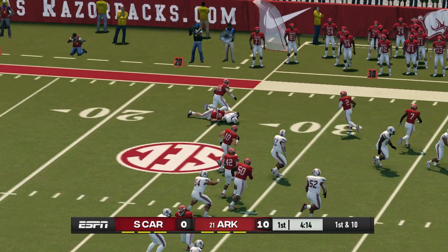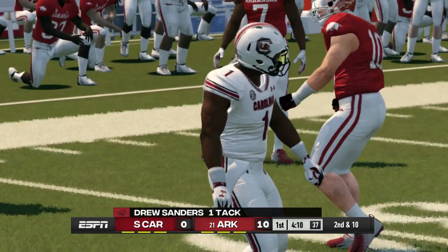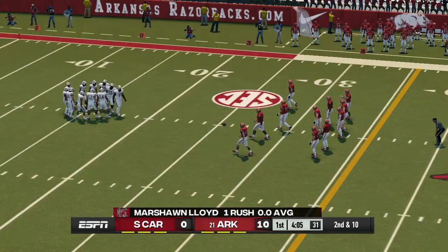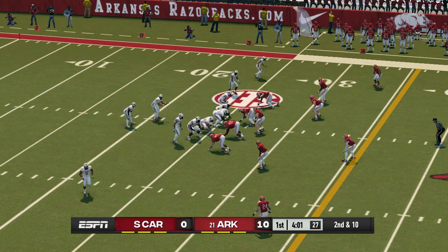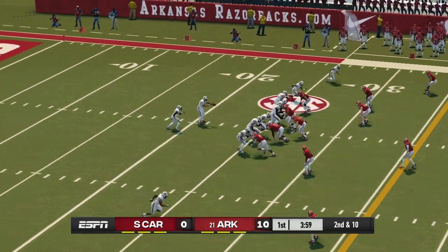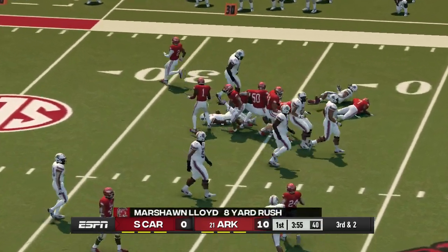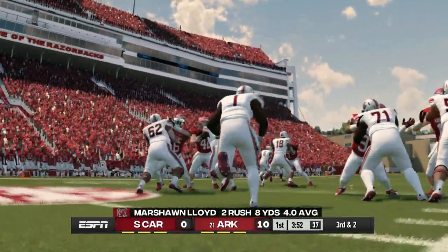Lloyd on the handoff. He makes it to the 25-yard line. So it's second and 10. Ball on the 25. And he's taken down at about the 33-yard line. A gain of 8 on the carry.